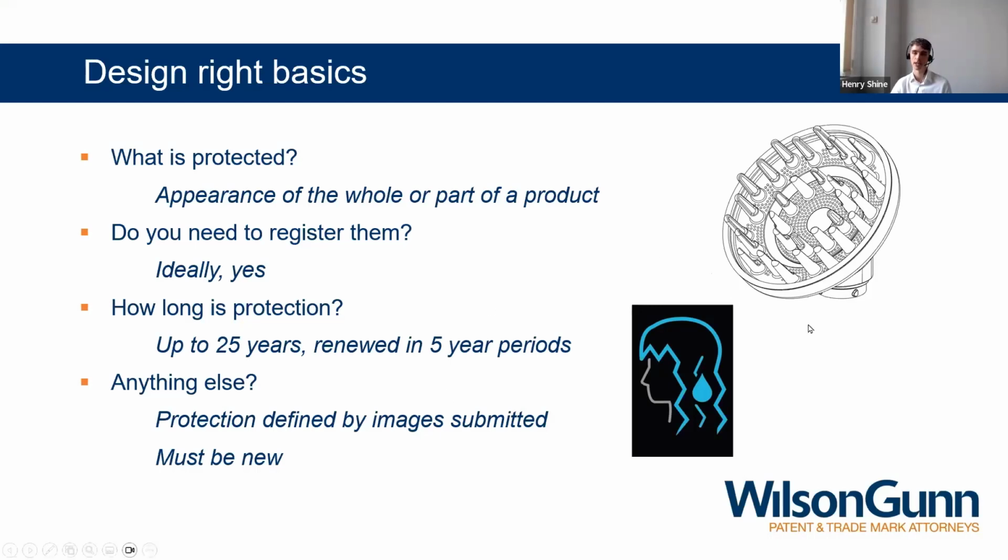So some examples on the right here, we've got a Dyson brush head for a hairdryer, and then a graphical design, which is kind of an icon, I guess, that you might use to control the hairdryer with. These two designs would stop anybody from essentially bringing to market a product that used this graphical device, or a hairdryer head that looked the same as that. It didn't really matter if these holes could be filled in on the inside, as long as it looked the same, it would still infringe the design, even if it didn't work in exactly the same way.